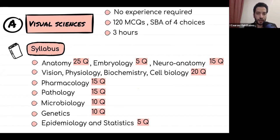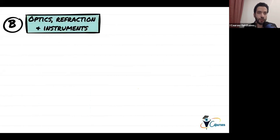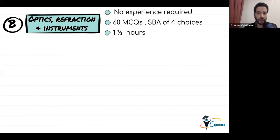The ICO recommended that you sit the visual science together with the second part, or the optics, refraction, and instruments part, or Part B. This exam can be taken on the same day as the visual sciences or can be taken separately. Again, this exam doesn't require any experience. It consists of 60 MCQs, single best answer of 4 choices, in 1.5 hours.